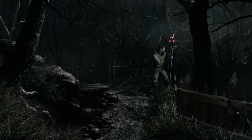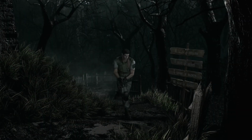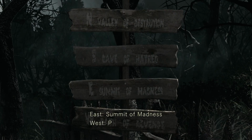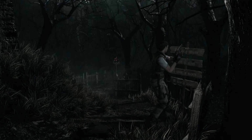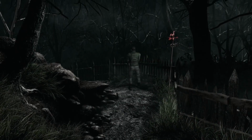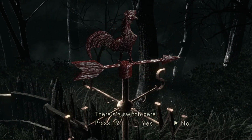Alright, let's, well, if that's the dog, what is it? Destruction, madness, hate, destruction, hatred, madness, and revenge? Alright, well, let's just, well, hang on, let's let it spin. Let's let it go back to having its fun.